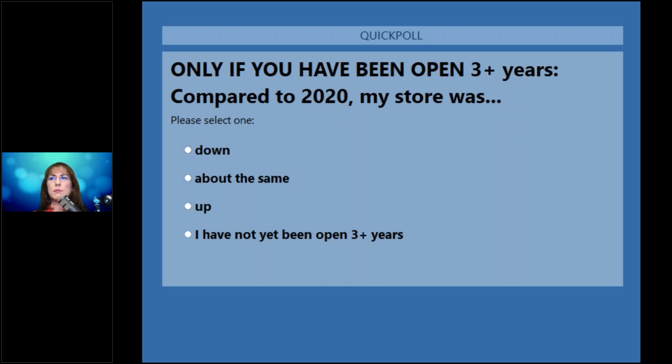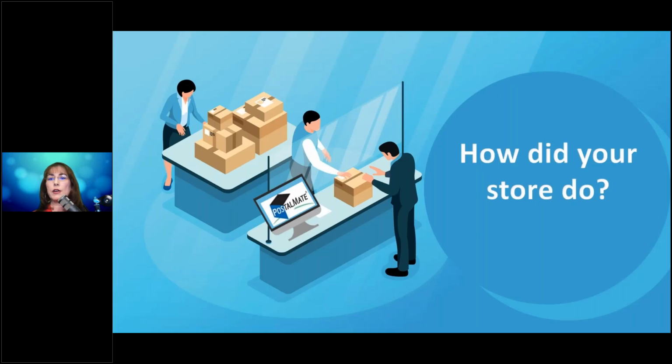And I know this is the big one that we're all asking. And I haven't run the numbers that Postmate, we keep counts in the back end of how many packages are sent through Postmate every year. I will try to get those numbers if I can, or at least for December, and give you some ideas in one of the upcoming webinars. Okay, we're closing this poll in 5, 4, 3, 2, 1. Okay, I'm going to share with you. Here we go.